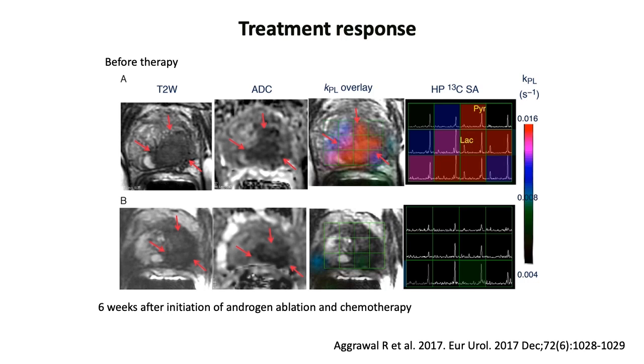So potentially, can this be used in order to look for early treatment response? Can we build it into experimental trials? And can we use it as a clinical tool in the future? And those are some of the questions that we need to answer in the future.